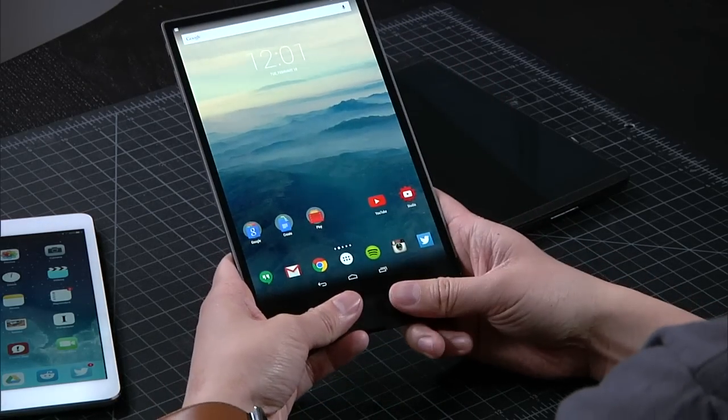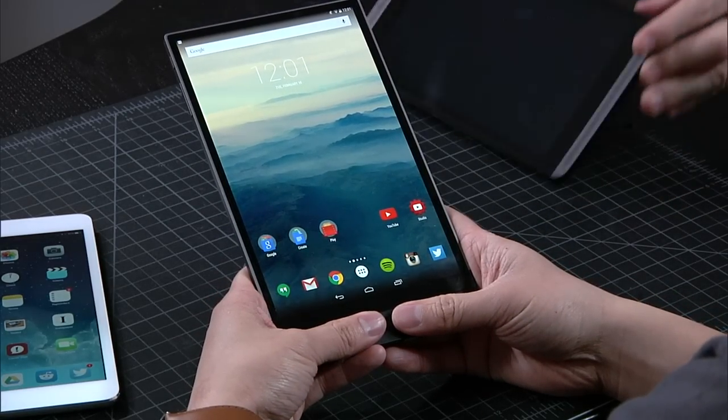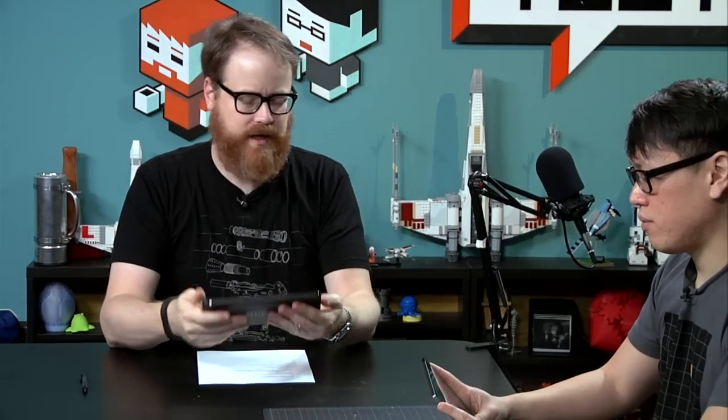It's also where you hold it. If you hold it like this, you're covering up the speakers. I'm thinking about when I'm watching a movie and I'm going to be holding it essentially like this, and then I'm not going to be covering up the speakers, which is when I'm going to want the speakers on.